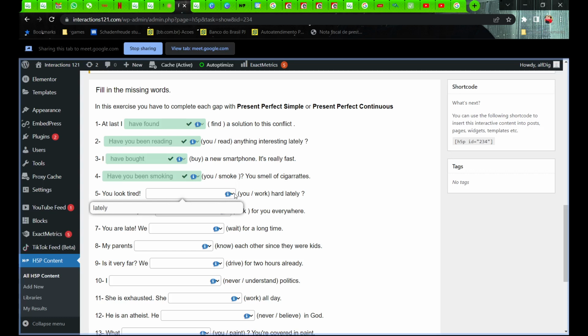So here we have a combination of two things. We have a combination of the fact that lately suggests present perfect continuous, but also that the action to work hard was in progress in the recent past. So if you were to choose, for example, have you worked, that's what the tip here would say. There is evidence that you were working hard in the recent past because you look tired. So that's why this is wrong, and we should go with this one here.